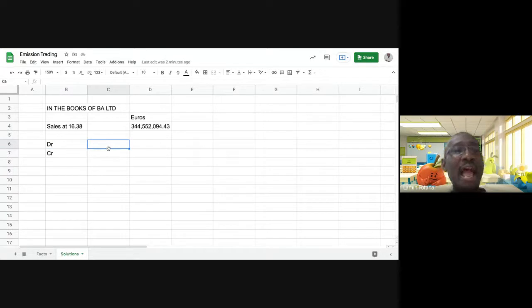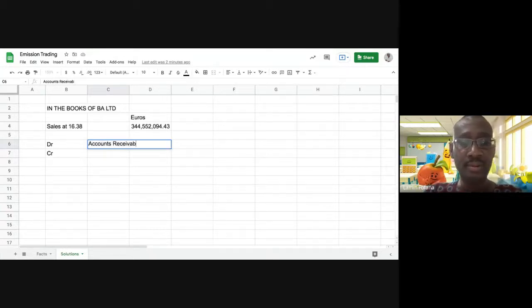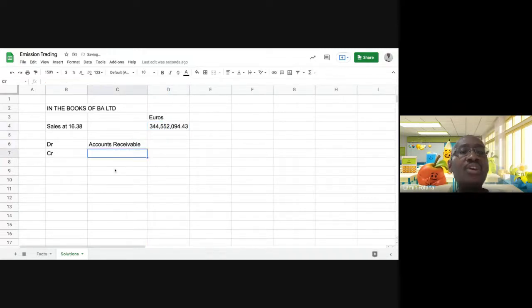So we are going to debit accounts receivable, of course, with this amount, so there is no need to put any amount. And the account we are going to credit will be our sales revenue account. Our sales revenue account will be credited with the same amount. Is this clear?